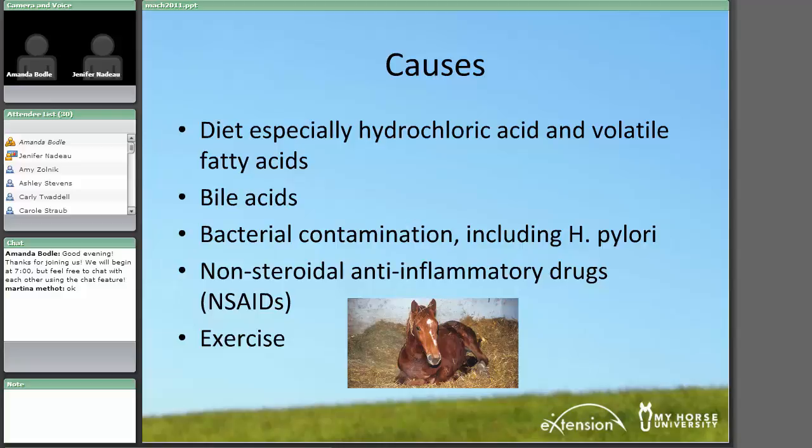And other bacteria have been implicated in preventing ulcer healing in the presence of ulcers, like E. coli, which happened in rats. It impaired healing, and lactobacillus in another species. But again, we don't really know too much about exactly how that may be occurring.